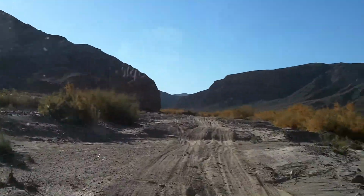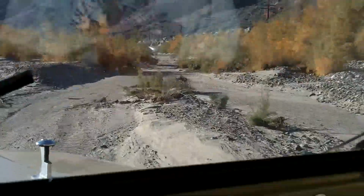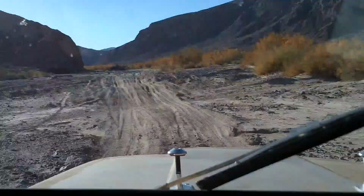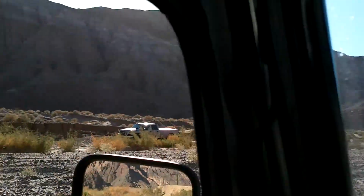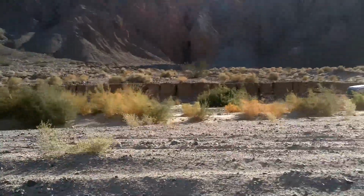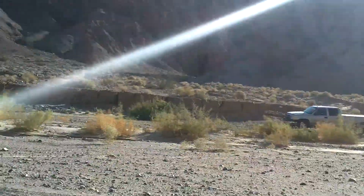Well, so far from the looks of it, I'd say we're going to have a dry run through Afton Canyon. I don't see any water, haven't seen any sign of it yet. There's a Jeep and a pickup sitting down here. Oh, there they are, walking up to a cave up there. Oh, that's that cave we went to. Yeah, up in the corner there. There's a cave up there, and they're hiking up to it.